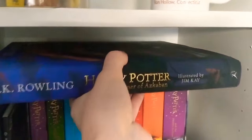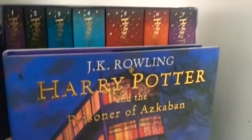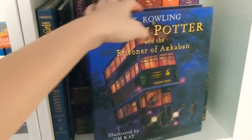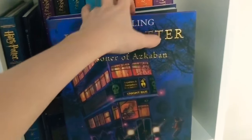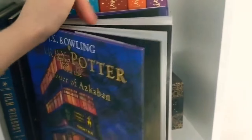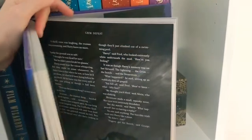So I have the, so heavy, Prisoner of Azkaban Harry Potter book, which I got for Christmas. And I haven't read it yet, although I have read Harry Potter and the Prisoner of Azkaban, obviously, but it's an illustrated version, so it's all pictures and images in it. This is the only one I have, and to be honest, this is probably the only one I do want because this is my favourite book in the whole series.